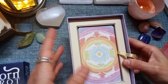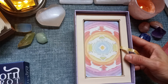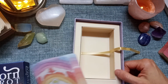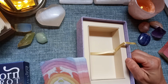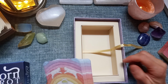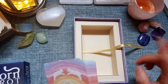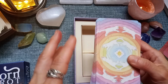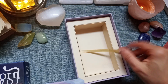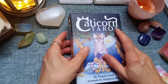For example, the Herb Crafters Tarot comes in a very similar box, or also the Pastoral Tarot by Lisa Hunt. Pretty ribbon. I love the pastel colors that were chosen by US Games, and I'm sure that they reflect Mrs. Chan's taste, because I remember her Unicorn Tarot, her first indie deck, was really pretty. Same choice of color palette. So this is a very nice sturdy box. Very nice presentation. Love it.